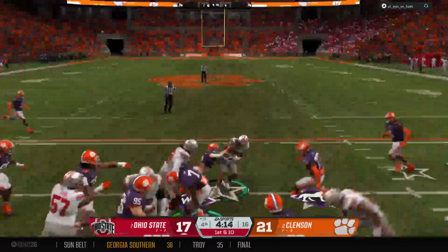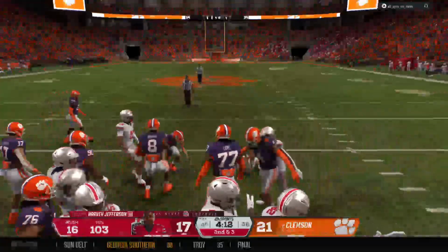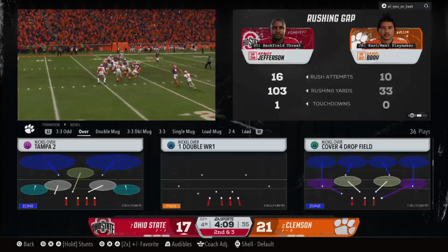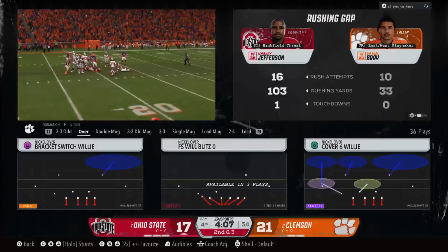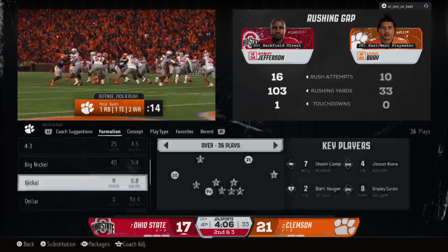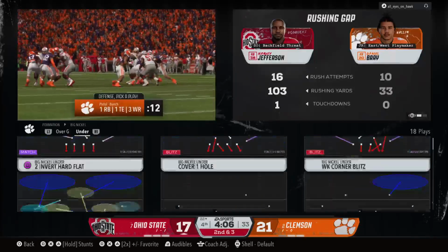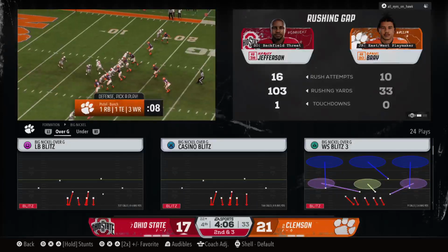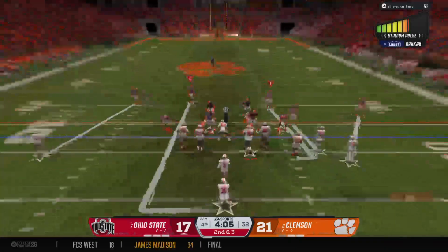Keeping it on the ground here. He moves the ball across the 20 to the 22. I know this defense worked very hard at halftime to come up with answers on how to try to slow down this running back after the big first half, and he's already at it again. Second down play coming up.